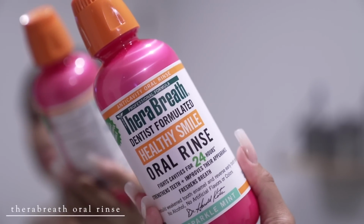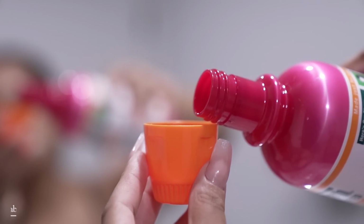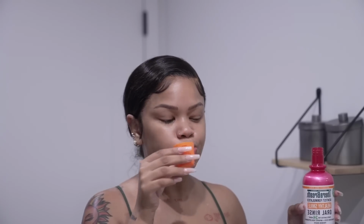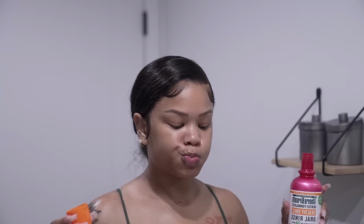And then I use this TheraBreath oral rinse. I love this mouthwash because Listerine, you know, she's still cute. Listerine was there for us when no one was. But I feel like Listerine's very harsh, and a lot of mouthwashes can be almost too strong, but this one's effective but not too harsh, so I love it.